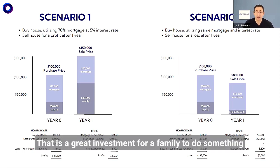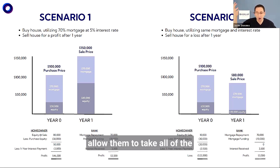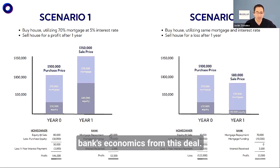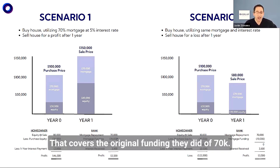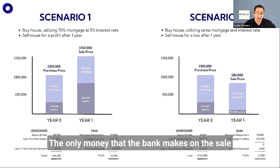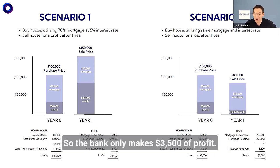That is a great investment for a family to do something like that, or a company, as we'll get to later. And it's all because of leverage, which allowed them to take all of the windfall profits that came from the sale. On the other hand, you have the bank's economics from this deal, right? They get the $70,000 repayment from the family at the end of year one. That covers the original funding they did of 70. So they don't make any money on the sale. The only money that the bank makes on the sale is the $3,500 of interest that they receive from the interest payments over the course of the year. So the bank only makes $3,500 of profit.